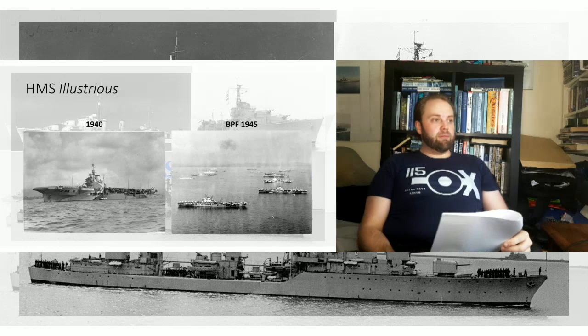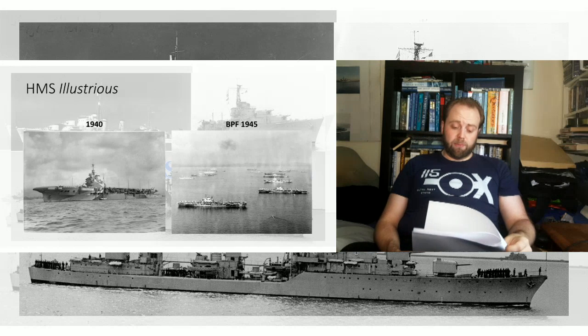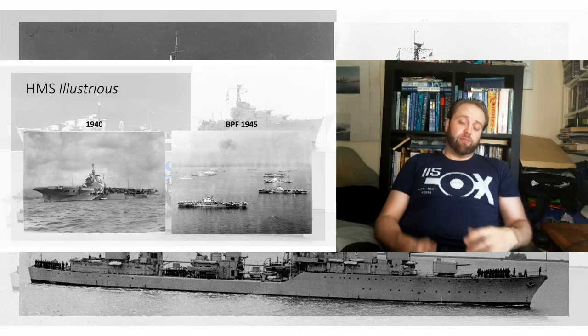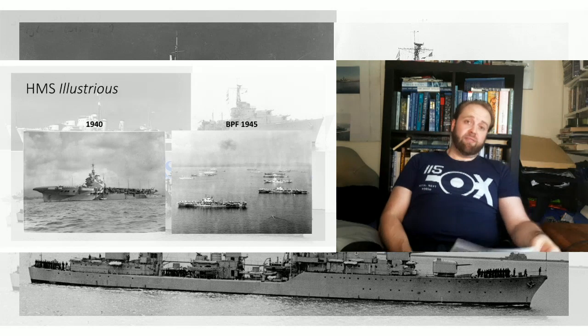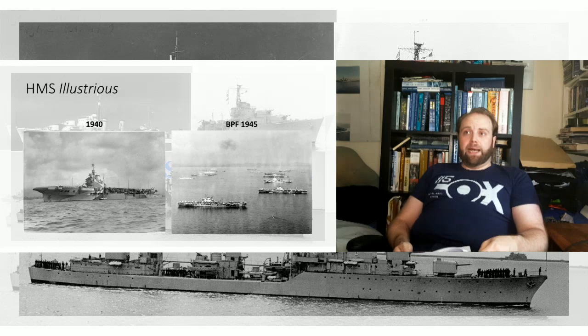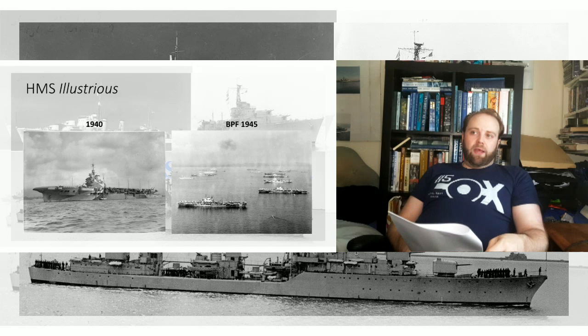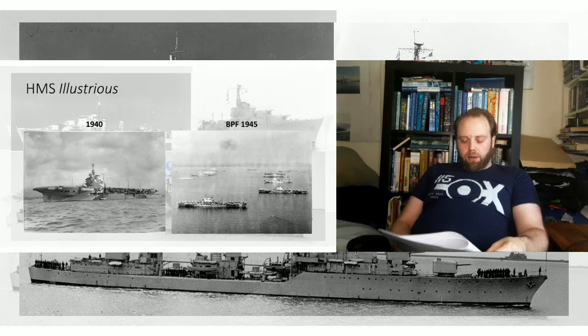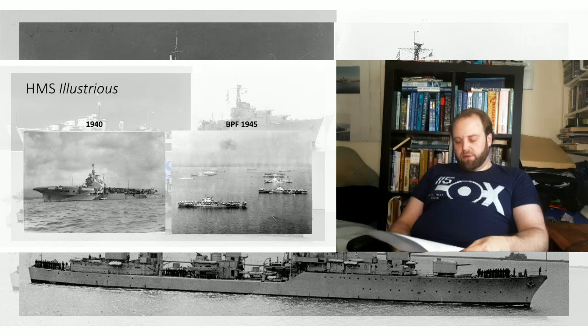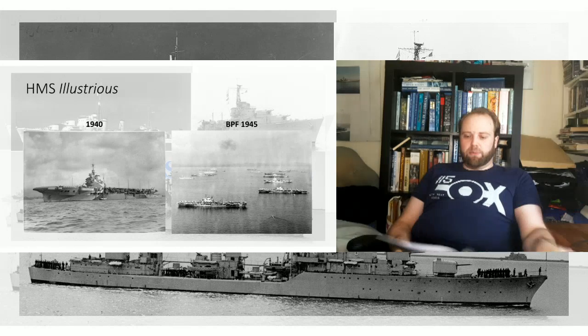HMS Illustrious. Well, she's a pretty good ship. She gets hit by 6 bombs from the Italians, which is a very unfriendly greeting, really. All she's done is launch strikes on their battle fleet and on their navy and on their land forces at various times. What's she done to deserve 6 bombs? Anyway, one does severe damage to her rear lift, and she gets all sorts of damage to her air defenses and her sponsons and pom-poms.